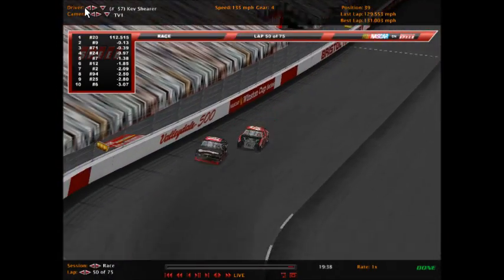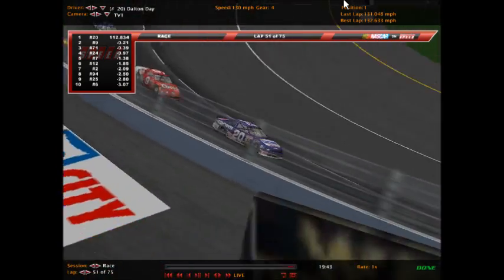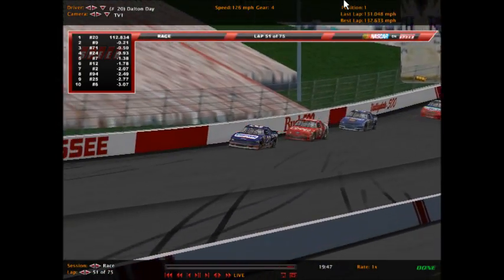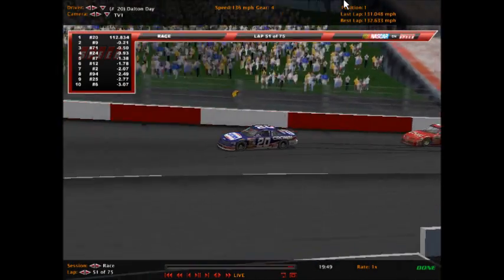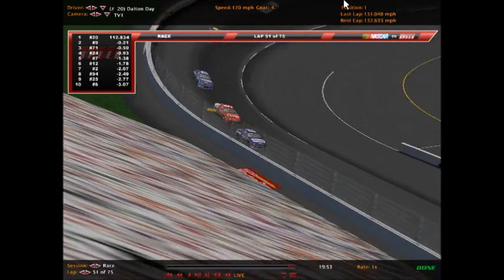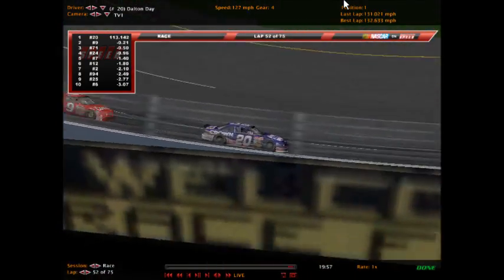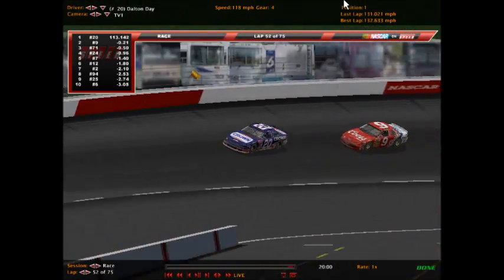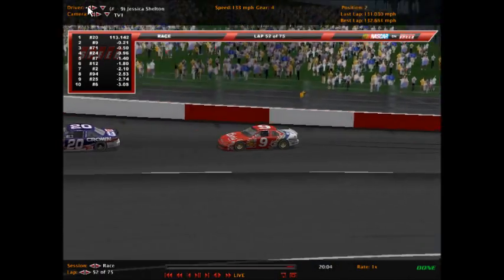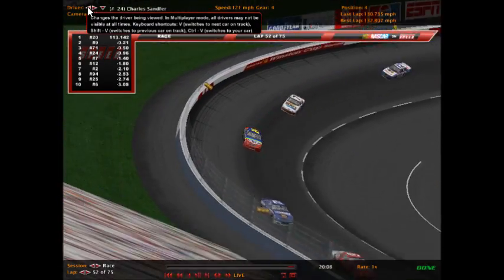Battle still raging between Dalton Day and Jessica Shelton as we have now 25 laps to go in this race. But Jonathan Zorlin at 71, he wants that second win in a row. He wants, as he's up in the third position, he's within striking distance of Day and Shelton both. Half a second between the first and third place cars. Charles Sanford may not be out of this just yet in that 24 car, however.